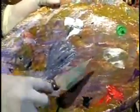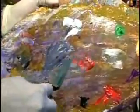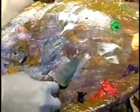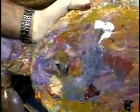Then what I'll often do, once I get an interesting neutral color like this, I'll start to pull over a more saturated color, mingle them together. And now it starts to get a little more complex, the relationship. I took a cool color and made a warm color cooler by adding the gray.